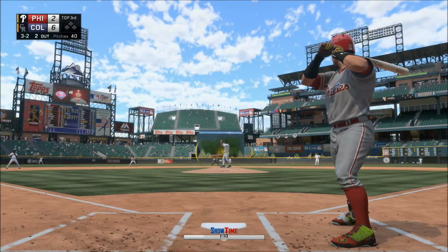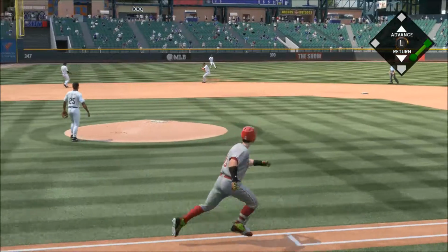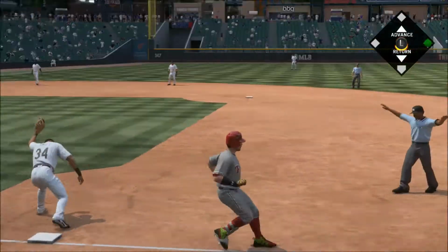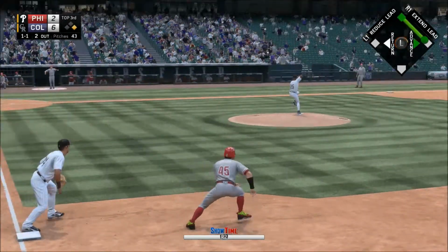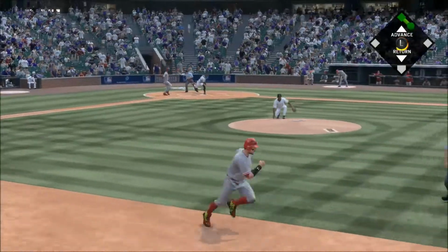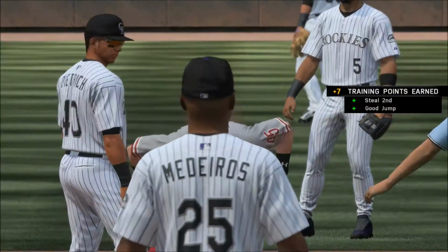Chris. Grounded to short. Fielded cleanly. And safe, says the first base umpire. He's running towards second. Pitches a called strike. The throw. It skips in and he's safe. Close play, but he's in there.